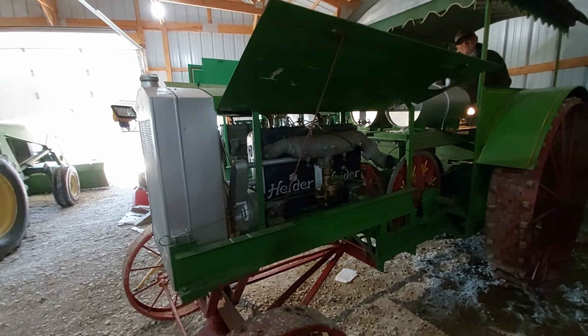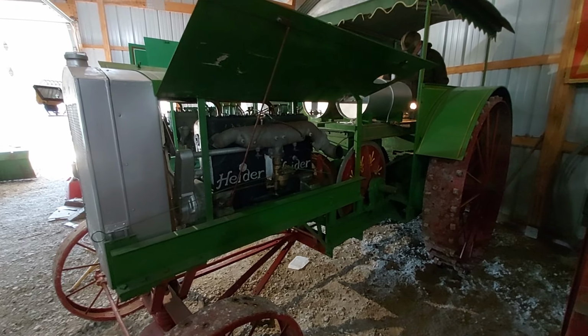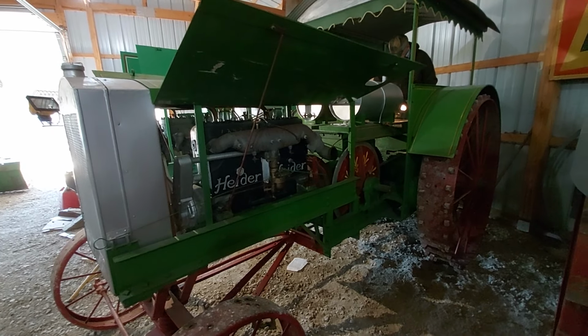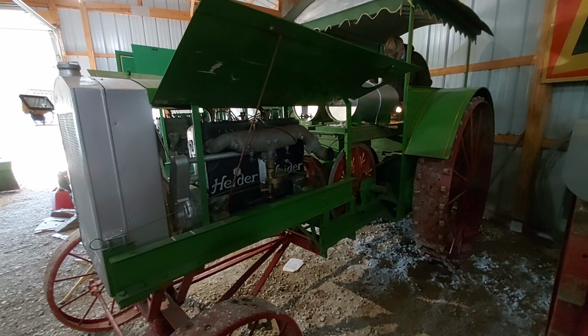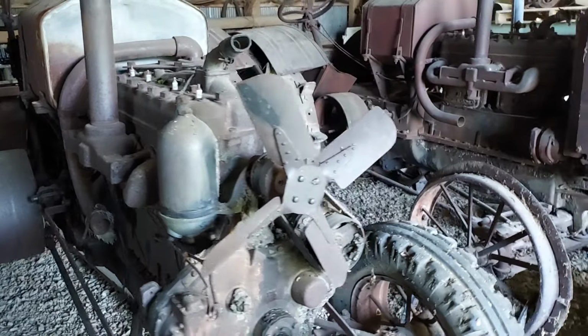The Waukesha M engine that's on it, you'd almost think was a completely different model of engine from the Waukesha M that's in our 1917 Hider C1220. So lots of interesting things with that tractor.